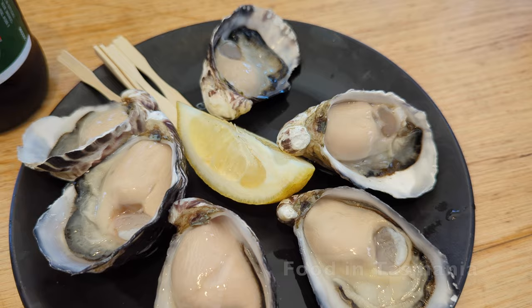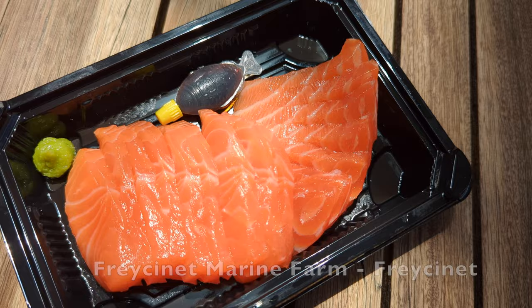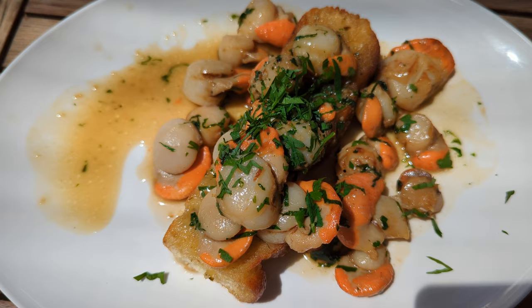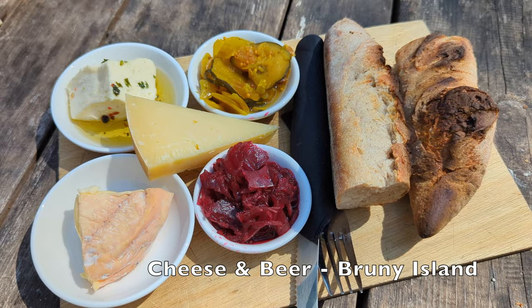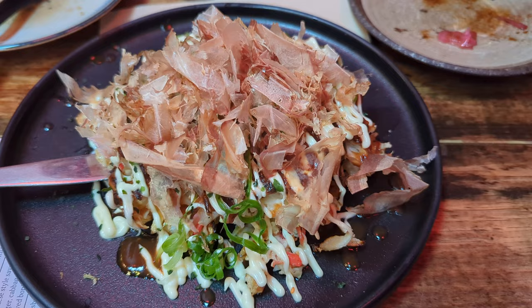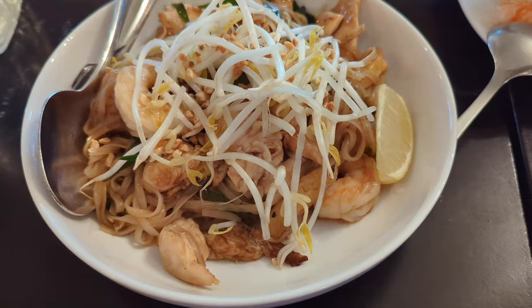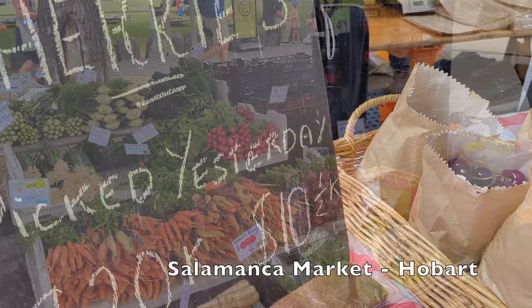Tasmania is famous for its amazing premium fresh fruits, vegetables, seafood, and meat products. There are many good restaurants in Hobart. There are local farmers markets like the Salamanca Market or Farmers Market in Launceston City selling local produce.